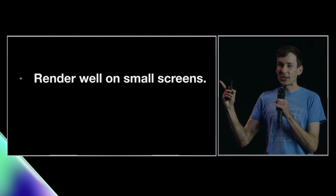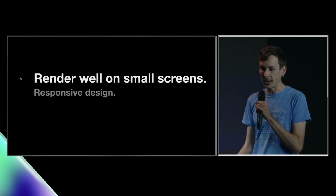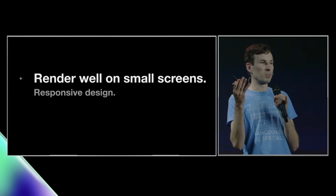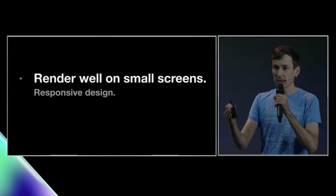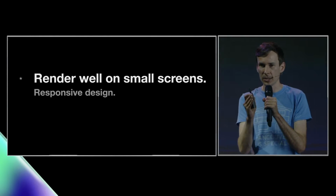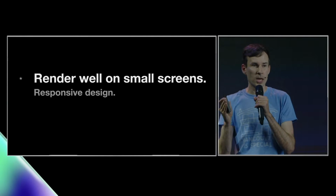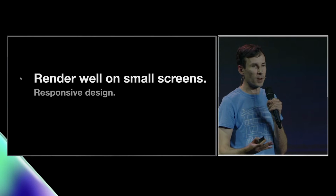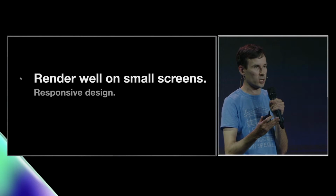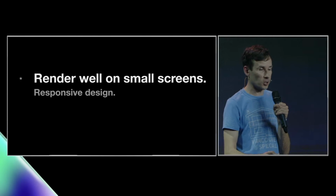What does it mean to render well on small screens? Sounds obvious, not always. It means you have to employ responsive design principles. Mobile phones come in all shapes and sizes, resolutions, non-standard, portrait, or landscape orientations. You need to make sure that when your website is rendering on one of these devices of unknown size and resolution, it is readable, it's beautiful, and it's functional.